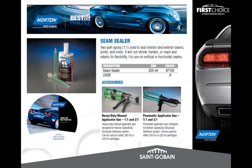Usually people like the fact that they can store a two-part seam sealer pretty easily. They're readily available, you can find them relatively quickly, and they can be applied with a couple different types of guns. You'll see the manual regular applicator gun here that'll fit a 1-to-1 and a 2-to-1 ratio tube. And of course, a lot of the high production, large fleet collision centers love to use a pneumatic gun. So this particular product can be used with a pneumatic gun or with a manual gun.